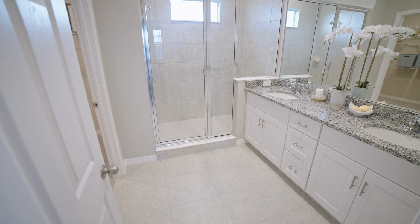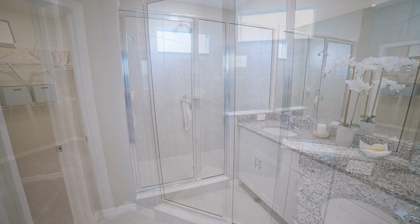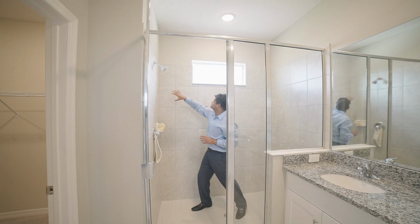And then you have a walk-in shower, which is a framed walk-in shower. Now, this is actually standard. Everything that you see in this house is standard. So this is what you get in terms of the flooring of your master bathroom. And you have these standard tiles with the transom.